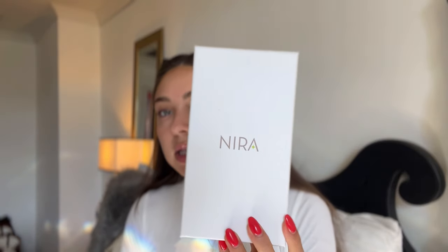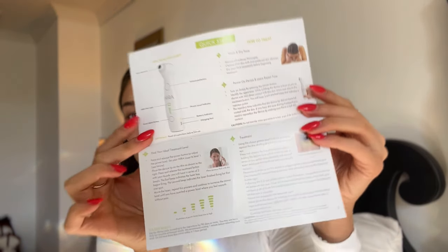And it has the exact same technology that's used by a dermatologist. So it's very easy. It comes with a list of instructions that's easy to follow. It comes in this little book. Here's your instructions. It says quick start and instructions for use. And it literally just shows you how to use it right here. It's extremely simple. There's no wild, you have to plug it in and do X, Y, or Z. It's easy.